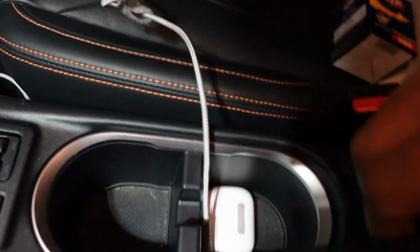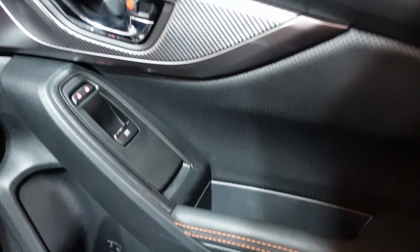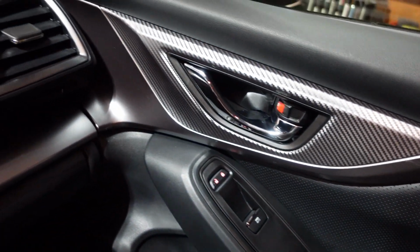We have two cup holders, and then if you open right in here, there's a lot of junk in here that I still need to clean out, but there are a couple of USB ports right inside there, and then there's the traditional cigarette lighter as well. I really like the interior of this car, the stitching on the seats, the stitching in the door, the accents near the door handles. It's a really nice look.